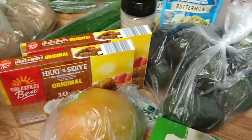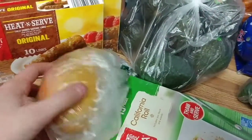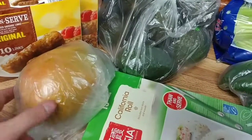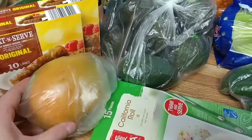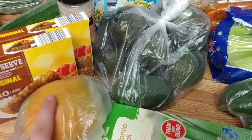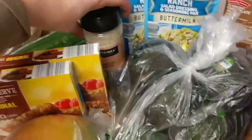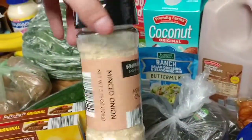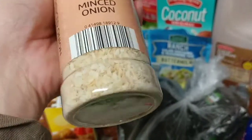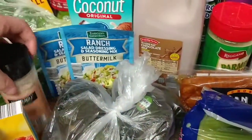Here we just needed 2 boxes, so not as many this week. My daughter wanted to try this mango, so I picked it up for her. She hasn't had it since she was a baby, so when my kids want to try fruit, I definitely want to give them the opportunity to try different things. I did pick that up for her since she was curious about it. I got some minced onion. Sometimes I'd rather have this in my recipes than using onion powder, so I just picked this up for myself.